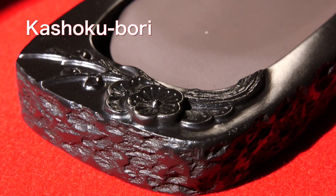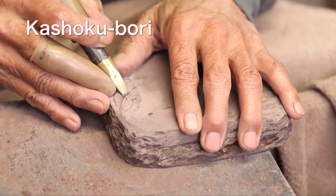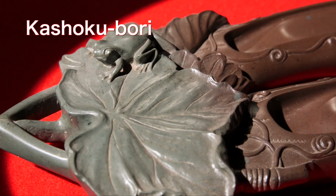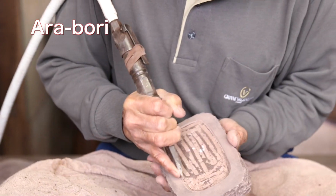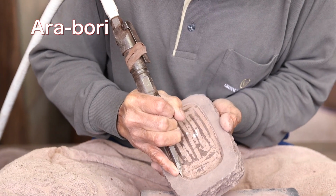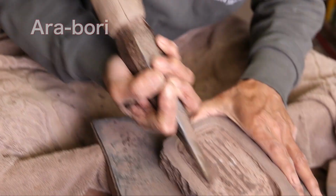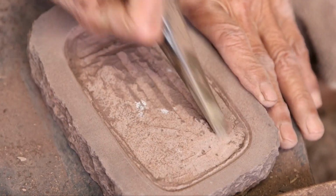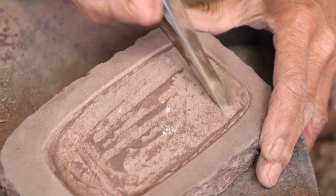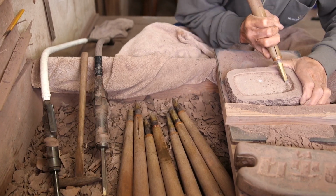When engraving inkstones, the characteristics of the stones are considered before any additional carving is done. Currently, chipping is done by a small pick run on a compressor using air pressure. After chipping, it can be dug out using a big chisel.